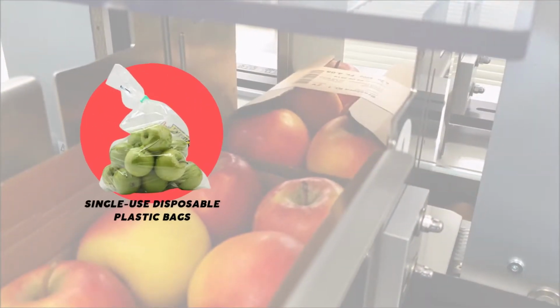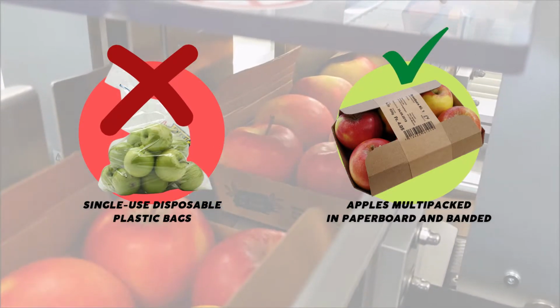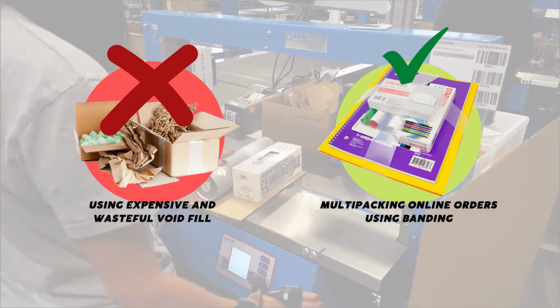Reducing waste is about more than what you throw away. Bundling products by banding is much more sustainable, both for the environment and for consumers. It's also more cost-effective for you and the consumer, allowing for a much higher throughput.